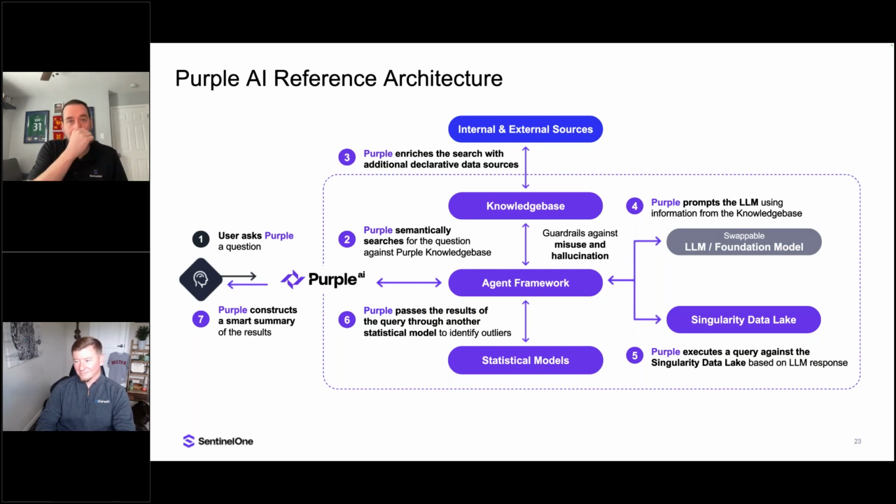But how is it working today? We're going to expand this out very shortly to additional sources, and we already have been. Basically, someone asked a question in Purple. Our framework, be that LLM, is querying the knowledge base and the security data lake on the back end of SentinelOne to formulate a response.